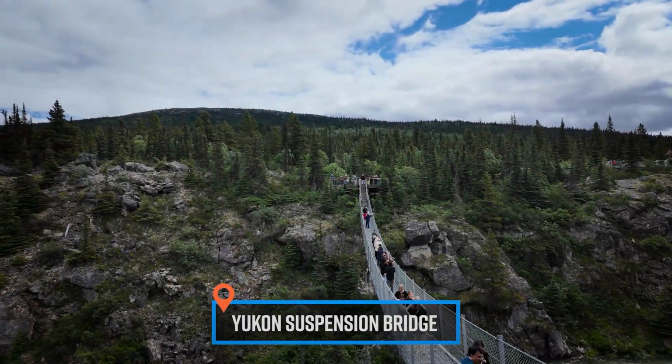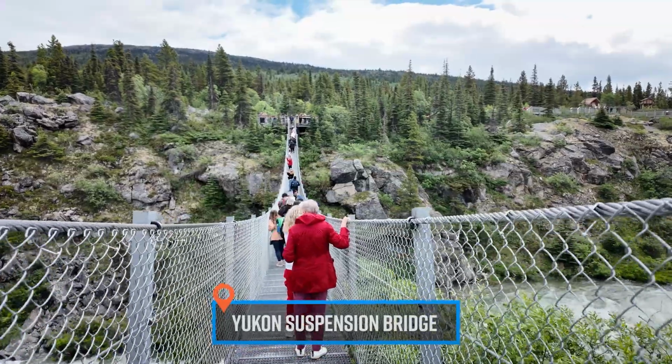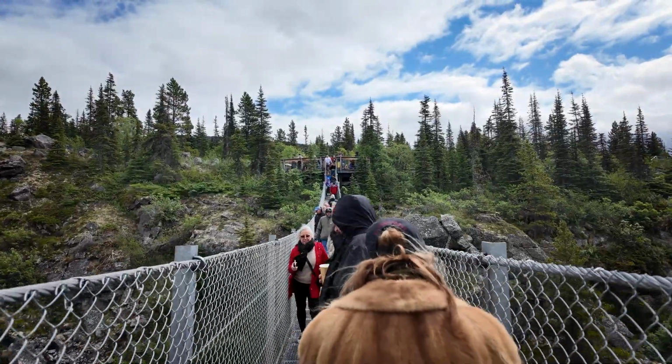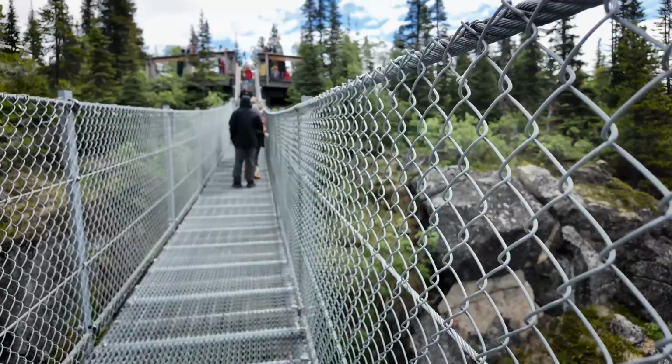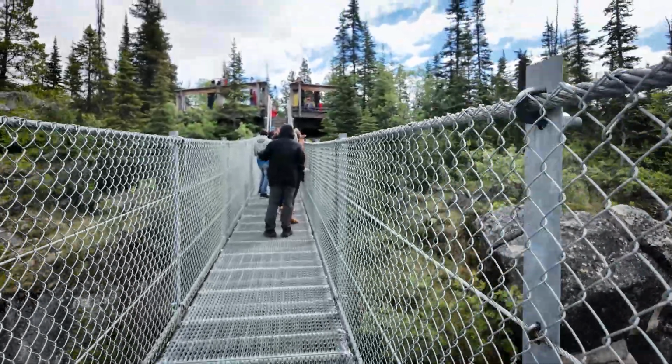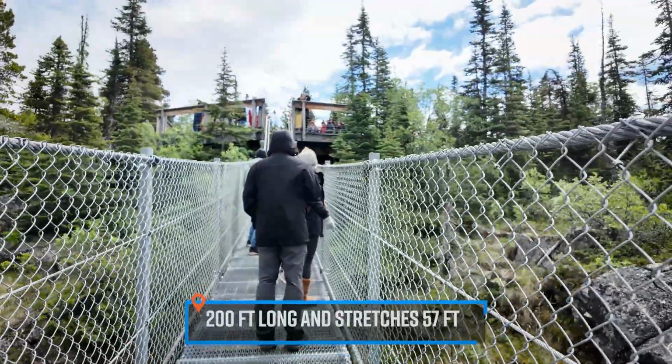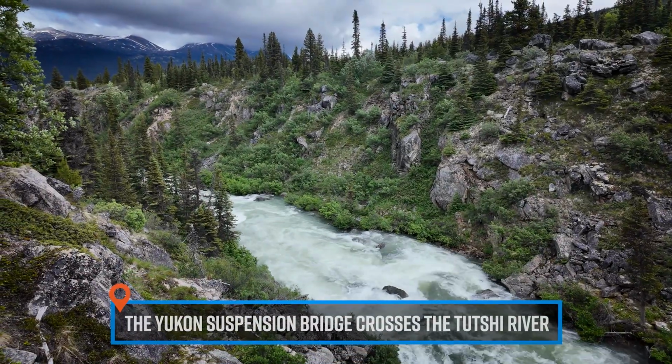Now this bridge has some sway. The family-owned Yukon Suspension Bridge is a pedestrian cable suspension bridge located at mile 46.5 on the South Klondike Highway in northern British Columbia, Canada. It's 200 feet long and stretches 57 feet over the Tutshi River Canyon.